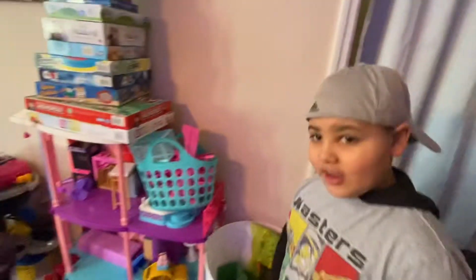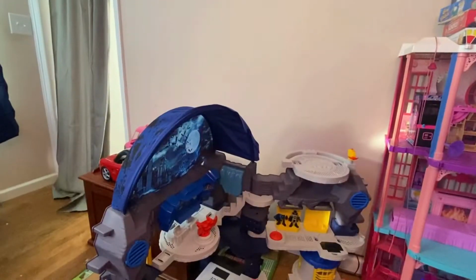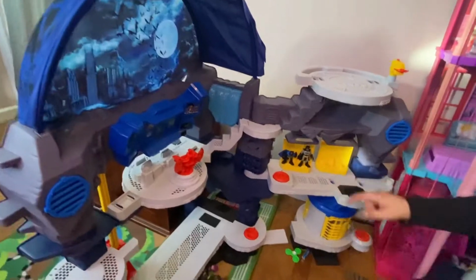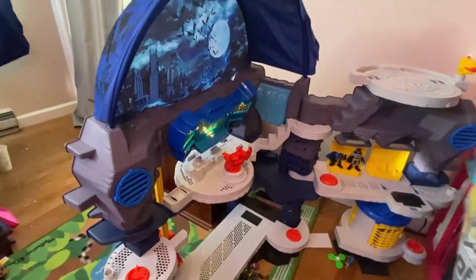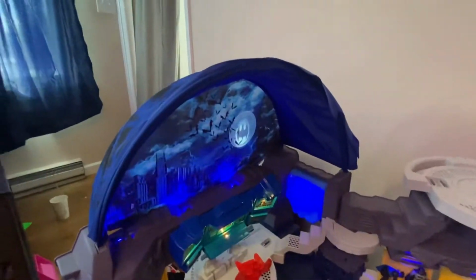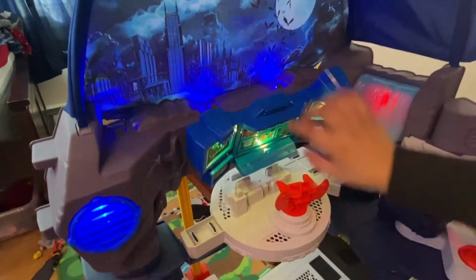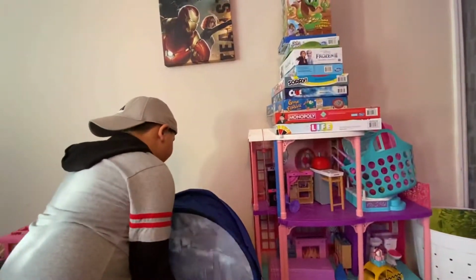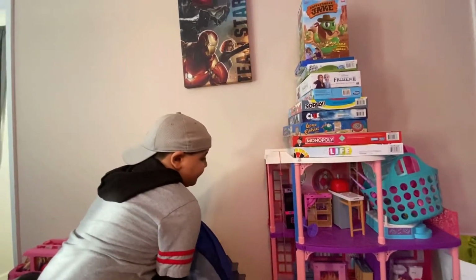All right, and finally, let's check this out. So this is the biggest Imaginext Batman cave, which you actually get to put clothes in. Watch this. Whoa. And it lights up, right? Oh, you need Batman to save you. Catwoman is a master thief. Mr. Freeze. Watch this. Sometimes it'll shut off itself.